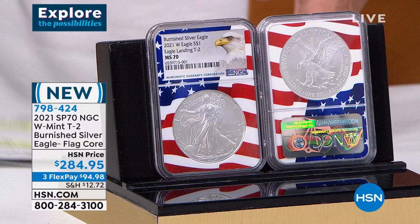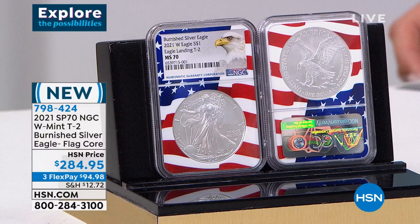$284.95 is the HSN price, and of course we have three Flex Pays if you want to take advantage of this. This, once again, Mike, we're kind of flipping back. This is in your exclusive core, correct? Yes, exclusive core with the flag core. That's a huge deal, okay?